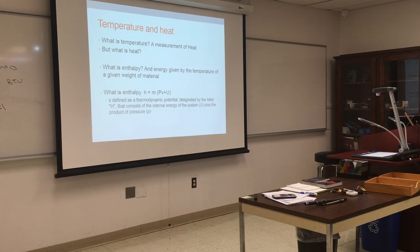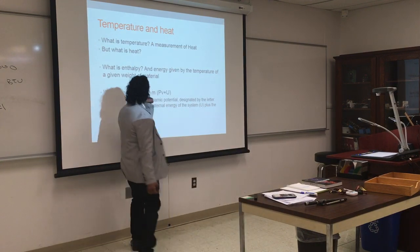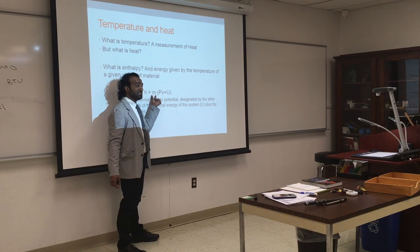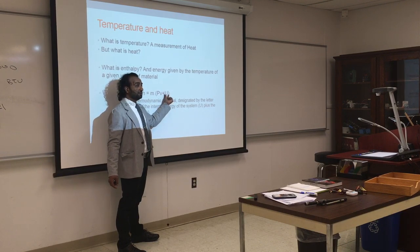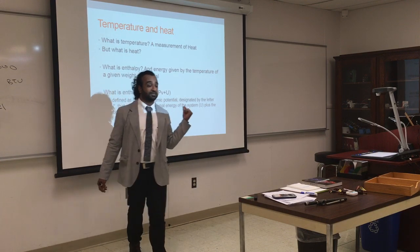What is the equation for that? Don't worry about it. It just tells you where it comes from. What is the component of that enthalpy? So this equation basically gives the number for enthalpy that you see in the psychrometric chart over there. It's a product of the mass, pressure, specific volume, which is density, and the internal energy of that matter. So this is just the dissection of where enthalpy came from. It's not just an abrupt number that somebody put in.